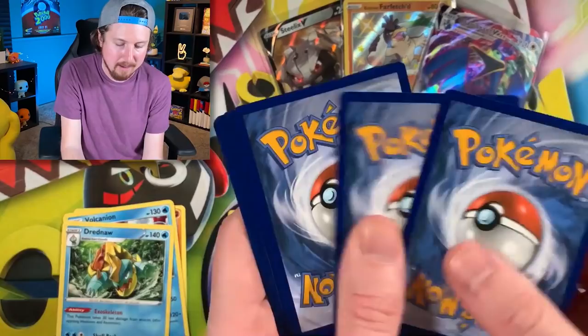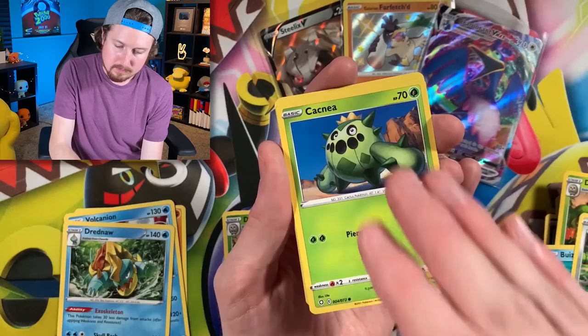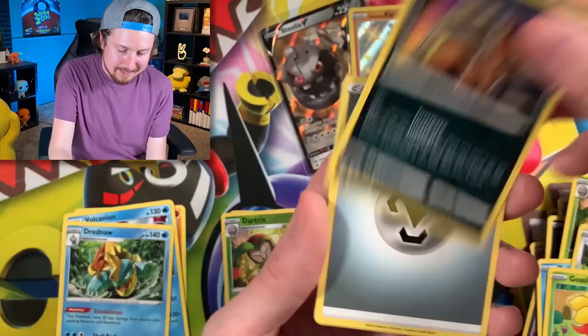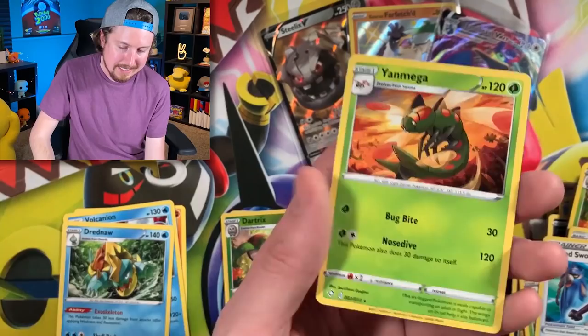I'm honestly surprised how well we're doing. We got a Cacnea. Don't touch the cactus, okay? Oh! Every time. I know I'm weird, okay? I can't help it. I'm just having fun. Can you blame me? Energy. It always seems to be a thing. Whenever you see a cactus, you know what's going to happen, but you have to touch it anyway. And every single time it happens. Yanmega for the rare in that one, code card.